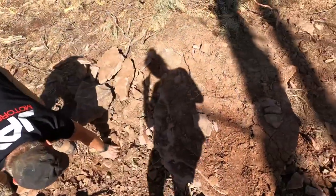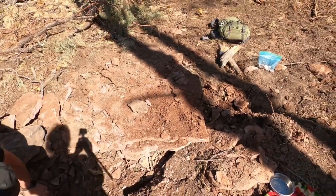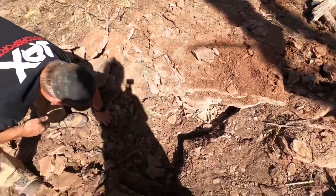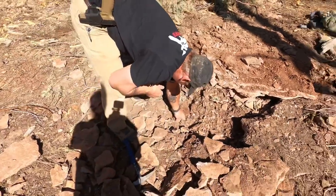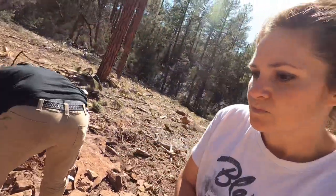All right, so we did find the site. Whoa. They covered it up with all this limestone. Brian's kind of working on it to see how far down it goes. It looks like it goes down pretty far. He's going to be here for days. Yeah. We're not digging, we're uncovering. There you go. There's another one up here. Let me get to it. If I can find it again. These are the two that we found so far.